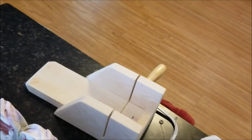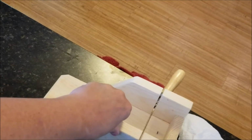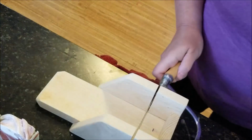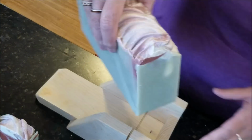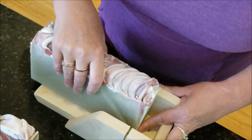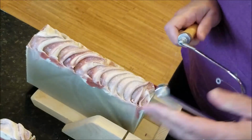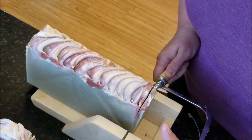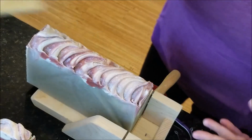So I wasn't going to cut the other loaf on camera, but I might as well, because we'll see what the swirls look like. Try and get you lined up again here. Like so. So we'll cut the end off of this one, just to shave just a bit off. There's that.